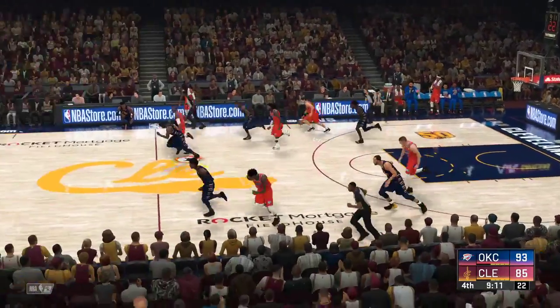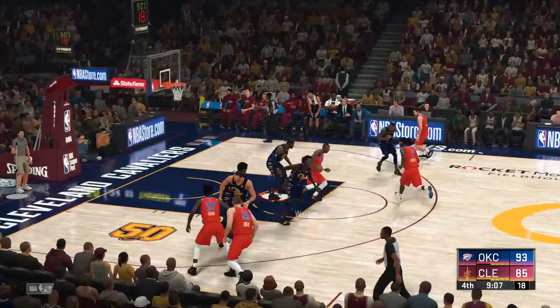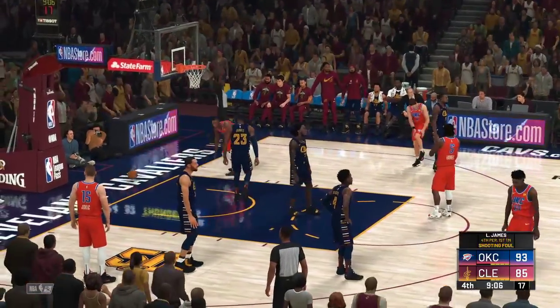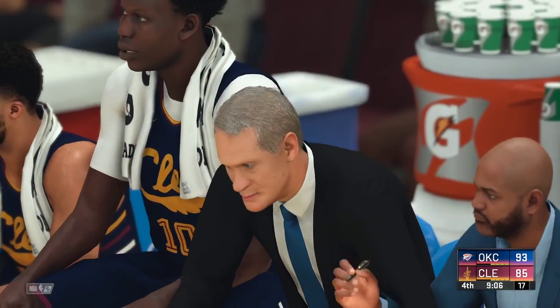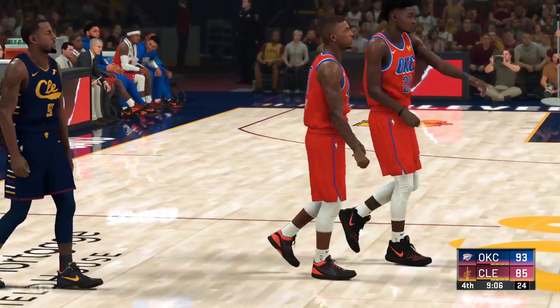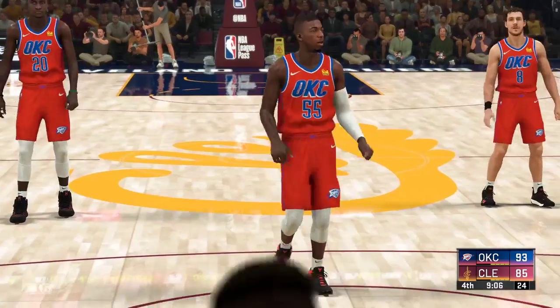It's stolen by Dragic. Right outside. And he's fouled pretty hard on that shot, but he's got the chance to pick up the points at the line. That's on LeBron James. At the line of the Thunder, DeLon Wright, taking 2 shots.